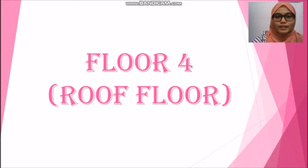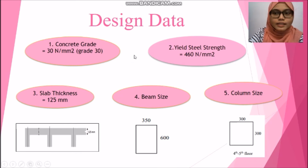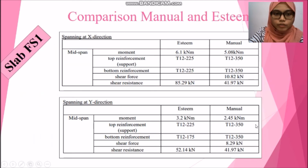Now, I will present the details of structure for floor 4, which is the roof floor. This is the structure layout for floor 4. This is the design data. In this project, we use concrete grade 30 Newton per millimeter square, and yield steel strength of 460 Newton per millimeter square. For the slab thickness, we use 125 millimeter. The dimension of the beam is 350 times 600, while the dimension of column is 300 times 300.